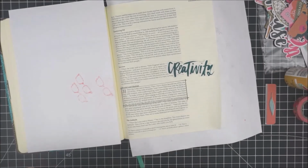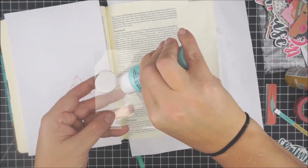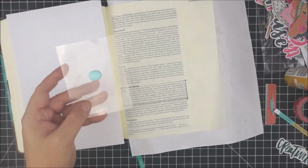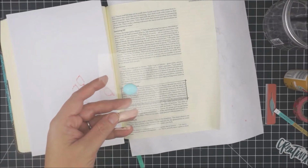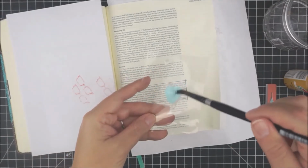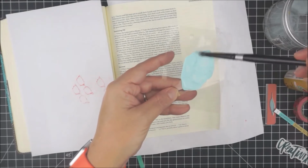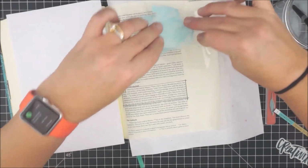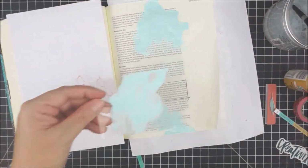Okay, let's put down some paint. Okay, did I bring my little... Yep. Okay, so I'm all about ink smushing, so I think I'm just going to continue with that. I'm going to squirt a little bit of this on my acetate, and then I'm going to get some water, which I brought over here. So let's go ahead and get that. I'm going to dilute it a little bit. I don't want it quite this thick. Okay. And then let's just go. Like that.